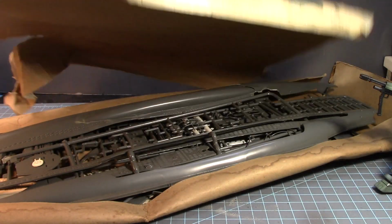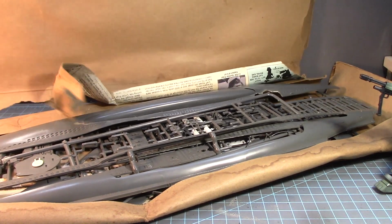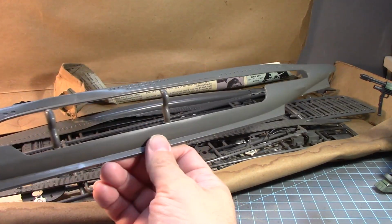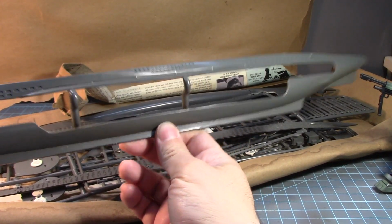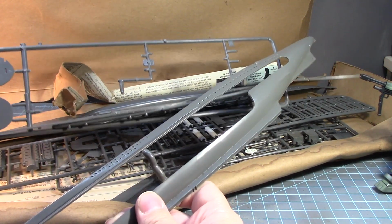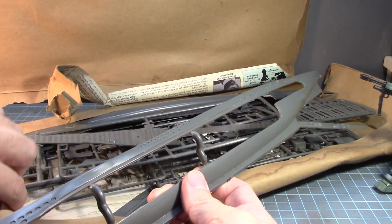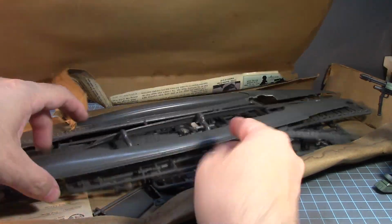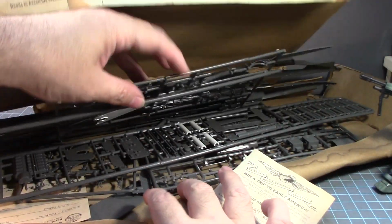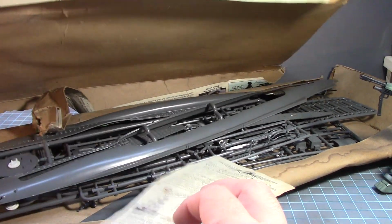Mind you, this is a very, very old kit. I guess he was in the middle of building it at the time. Here's the hull. Look at that. I see he was trying to paint it. There's the top part of the hull. The manual's here. Don't think this thing has decals. No, this is not the manual. Haha, he thought this was the manual, but it's not.